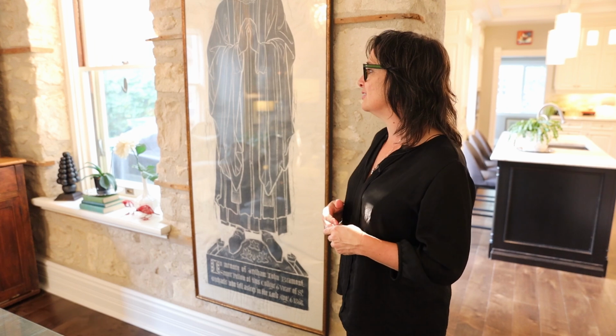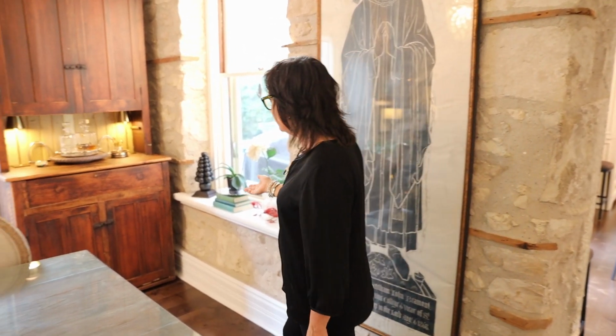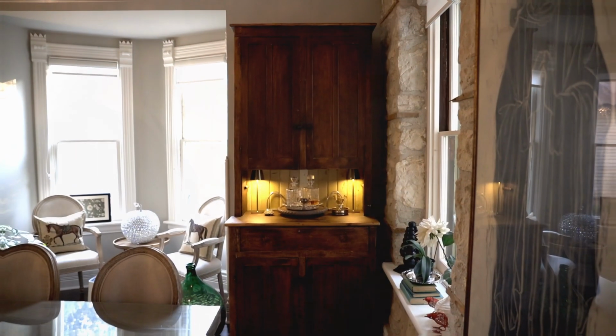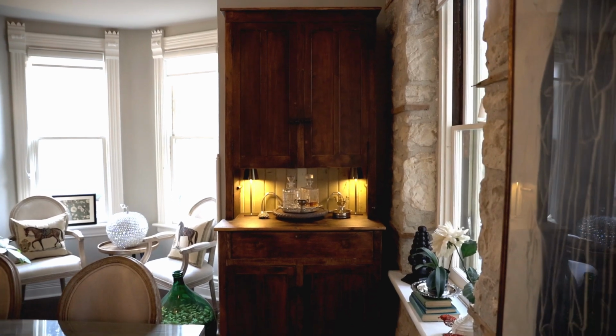This is about, I think, about 170 years old. So I think what I've done to it will allow it to maybe last another 170 years. But it's things like this. I mean, again, I love old pieces. So I found this, it was in rough shape. I had someone restore this for me. So this gives me a little sort of bar area.